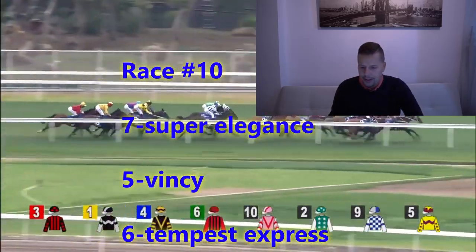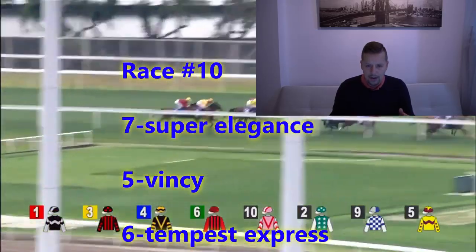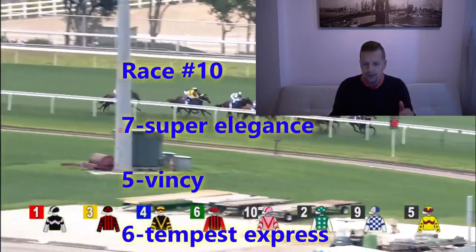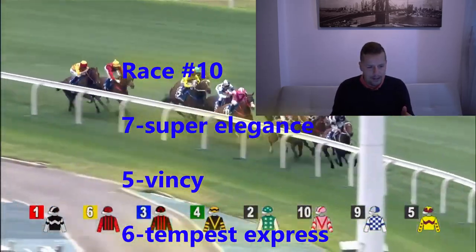Do not like the favorite here. Think the favorite is vulnerable. Beauty Angel, going to go against Beauty Angel. Going to go for the number 7 horse, that is Super Elegance. Zac Purton for Jimmy Ting.